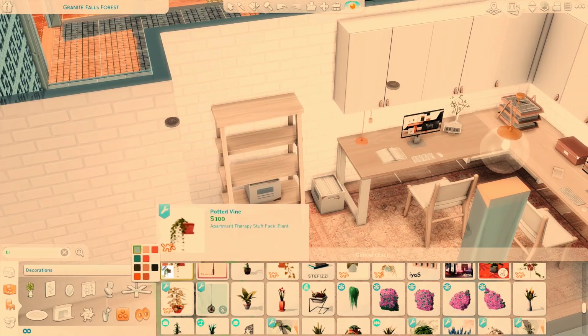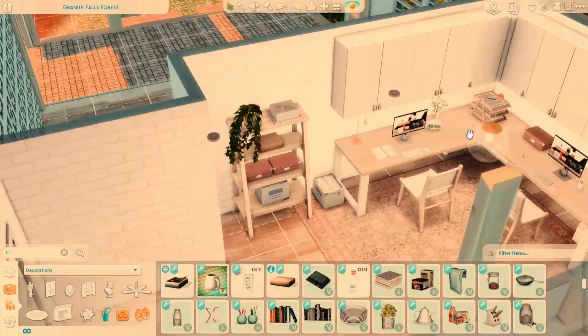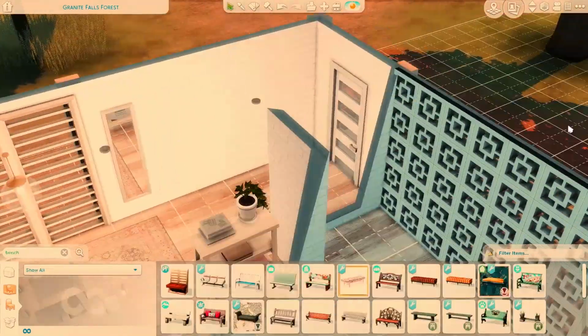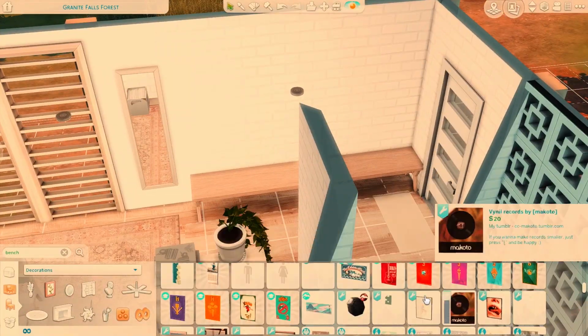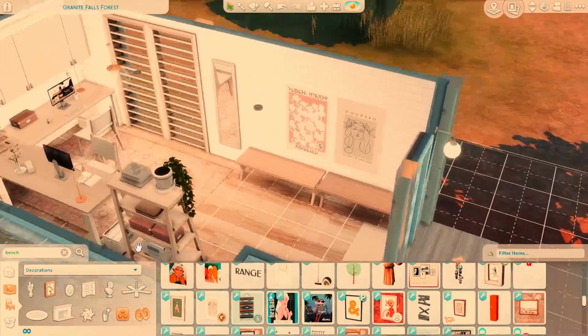Putting in a plant, just decorating the shelf pretty lightly. Let's see, I'm just gonna put a mirror here, I believe. Yeah, a mirror, and then a bench so that if anyone does need to talk to the people about anything having to do with money or a legal problem, they can sit here and wait. Just a little bench area for people.